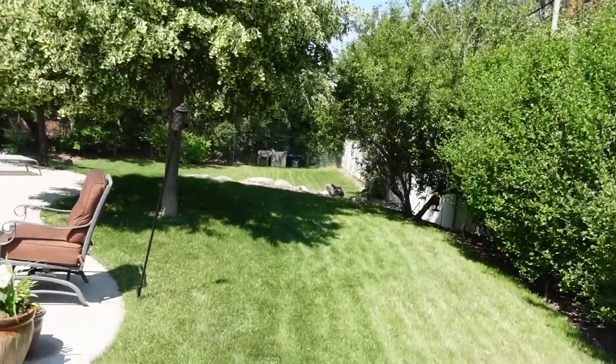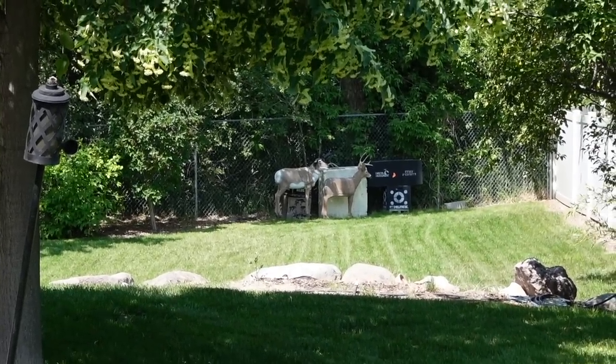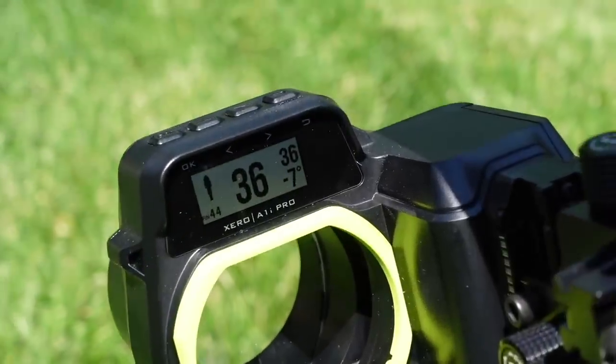Got the targets down yonder. So I've got a pronghorn 3D target, a small mule deer target from Delta McKenzie, and then a black kind of foam with an orange dot on it. 36 yards is what the old Garmin is saying.